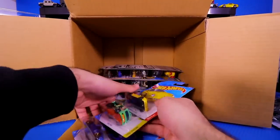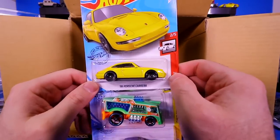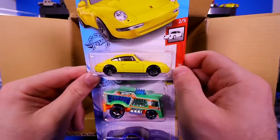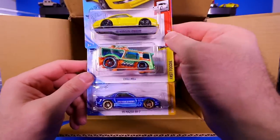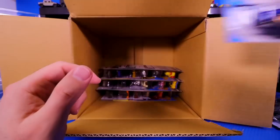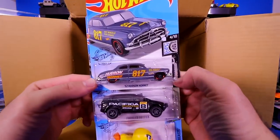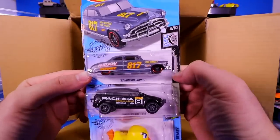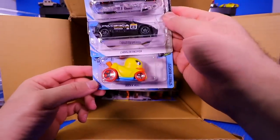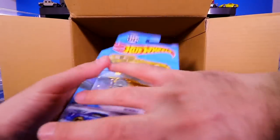Ooh, this is one that I was looking forward to. We've got the brand new color variation, the yellow 1996 Porsche Carrera. I like that one. Love this casting. Great looking in yellow. There's another Chill Mill and a 95 Mazda RX-7. And that's one that we saw previously as well. And, ooh, 52 Hudson Hornet. That looks really cool. Wow, I like that. There we got the Chrysler Pacifica and Duck and Roll. All right, some good cars in this case.